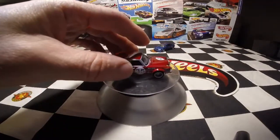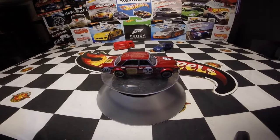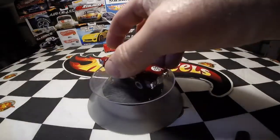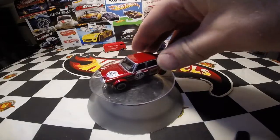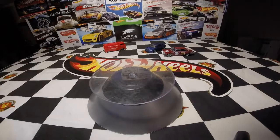Love the deco treatment that they did on this car. Very nice, very cool, including the Hot Wheels symbol on the front fender, which wouldn't have appeared on the real car, but still really, really cool. I think it's going to be a neat addition to the collection. So nice there. So love that. So really good to find that one. Love the wheel choice as well. So that is extremely cool. So now let's take a look at.